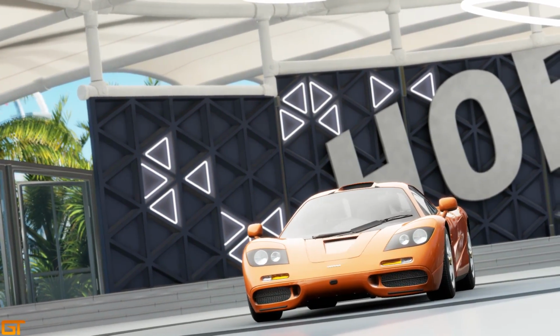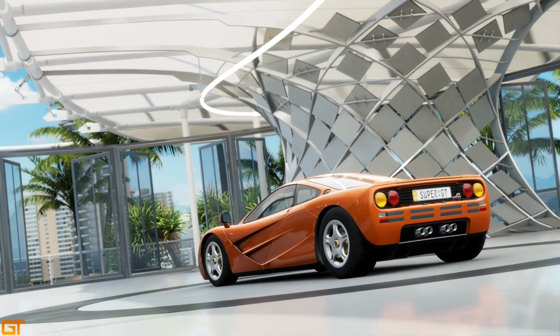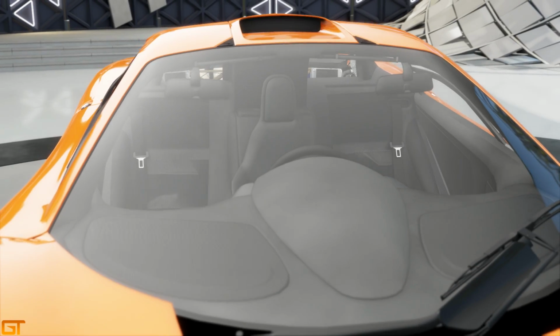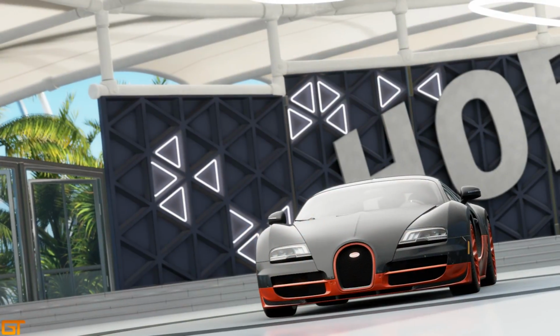In this series we take all of the cars in Forza Horizon 3 and test them around our test track, the Tramline Sprint in Surfers Paradise, to see exactly how quick they are. So in this video we are going to be testing the Mclaren F1 and the Bugatti Veyron Super Sport.